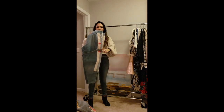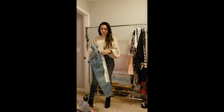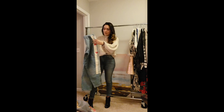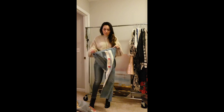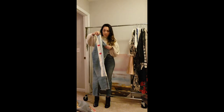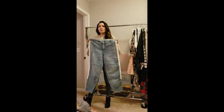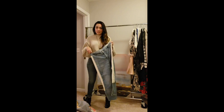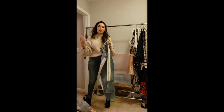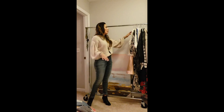So, new with tag, these are Rag and Bone. Again, new with tag. Isn't this so cool? It has this zipper detail at the ankle, and this race stripe on the side. And these are a size 29, which I think is cool, because I don't know why, it's so much easier to find smaller sizes. And I really want to vary my closet and offer different sizes. So I was super excited to get those.